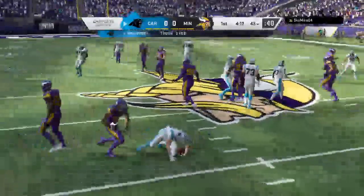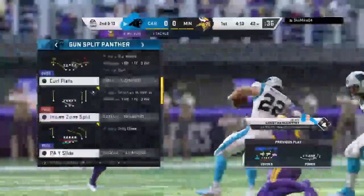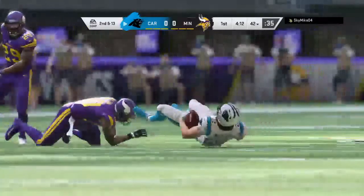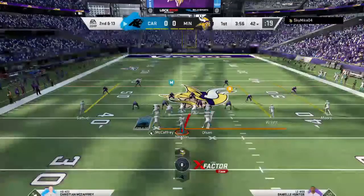Now a run on 1st down is not going to get off the ground, as they will get him behind the line of scrimmage for a loss of 3. They'll wind up losing 3 yards here. And that'll make this a 2nd and 13.